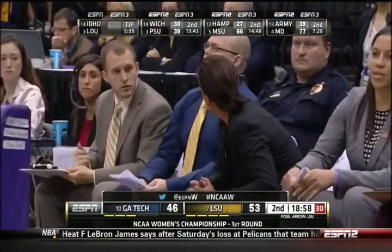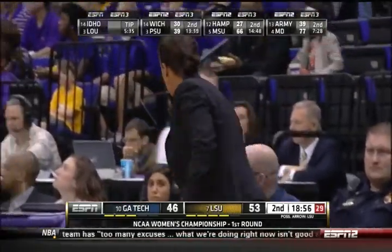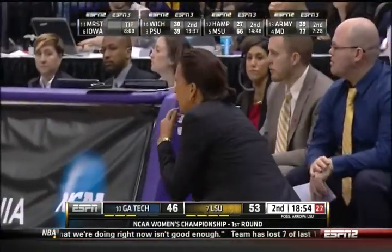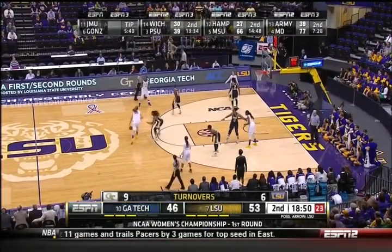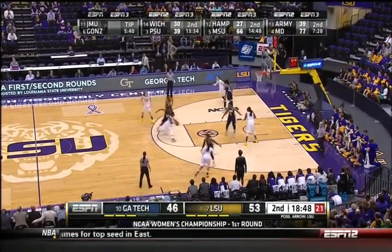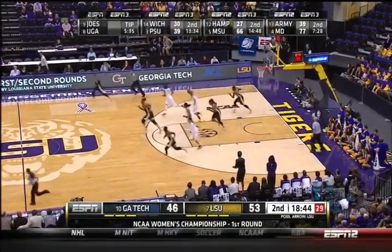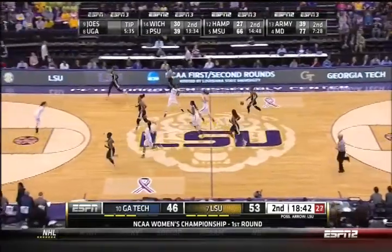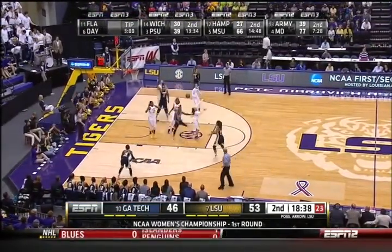Well, that had to have been a disappointing offensive possession for Georgia Tech, having called the timeout, coming out to run something specific, but not getting a great look at the basket. 9 turnovers for Georgia Tech to just 6 for LSU. Moncrief slices to the basket. We see the ability of Georgia Tech being able to switch on some on-ball screens. Some great defensive versatility on the floor, 1 through 4.